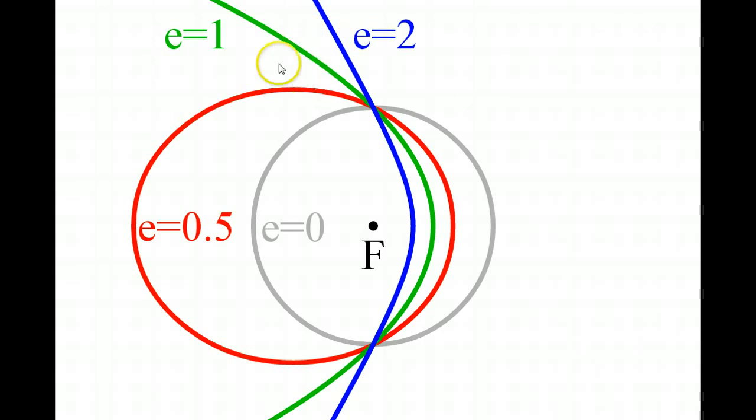What this means is a comet or asteroid traveling on this kind of trajectory, eventually when they turn around their sun, of the orbit they do, it will be so fast that it will escape the trajectory, and it will never come back again. This is what it means.